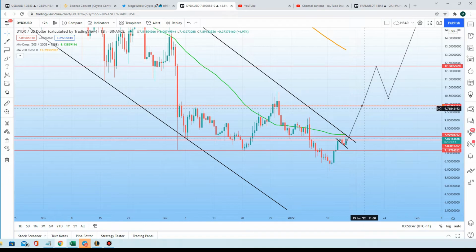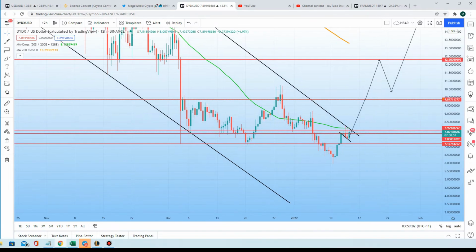DYDX is an amazing project. Decentralized exchanges, think Binance but decentralized, so you have your own wallets, you own your own keys. It's really, really good, and definitely the way of the future in terms of privacy and regulations and security. It's definitely the next step.